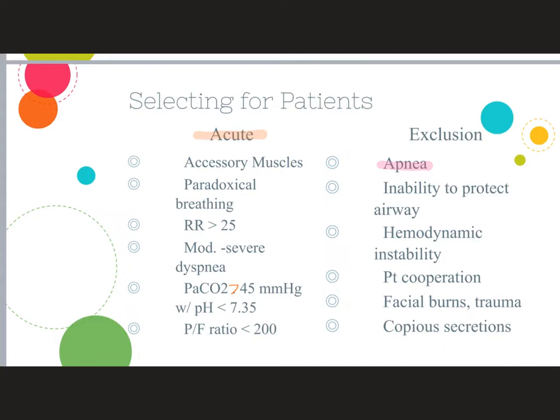If they're hemodynamically unstable, we want to make sure that they have a patent airway. If they code, say they have hypotension and we're afraid they're going to code, we want them already intubated so that we don't have to worry about intubating while we are coding them.